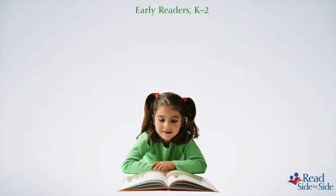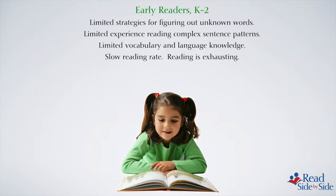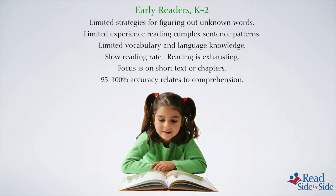In the primary grades, grades K through 2, children are in the early development of their reading skills. They have limited strategies for figuring out unknown words and limited experience reading complex sentence structures. With little exposure to text, their vocabulary and background knowledge is limited. For them, reading is a slow process that is oftentimes exhausting. This is why, at primary, we direct students to read short texts and short chapters. We help them select books that they can read with 95 to 100% accuracy, a number that correlates to reading comprehension.